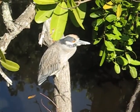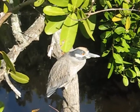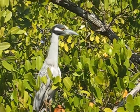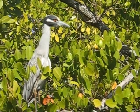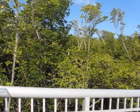This is the yellow-crowned night heron, and he's one of the natural predators of the crab. This is the same bird we just showed you last time, but it's kind of taller. And as we said, it's the natural predator of the crab. This is the intercoastal, and it's connected to the mangrove park.